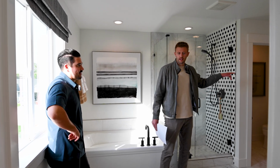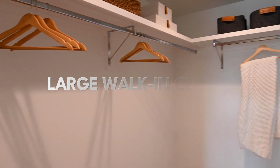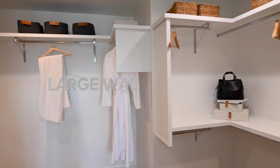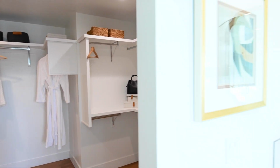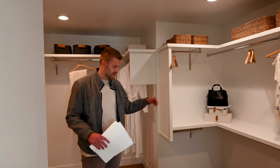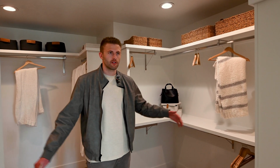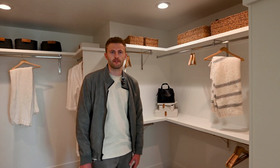And then the walk-in closet. They always have a really big walk-in closet. One thing about some of the other ones that is a new popular thing is having the closet connected to the laundry room. This model doesn't have it, but some of the Toll Brothers models do have your walk-in closet connect to the laundry room, which is nice.